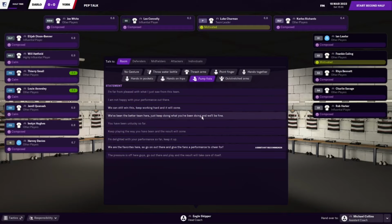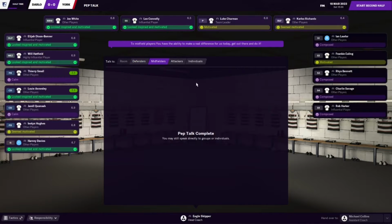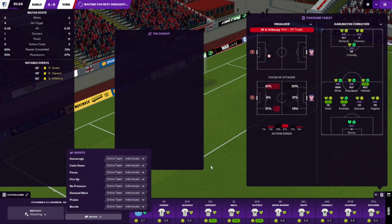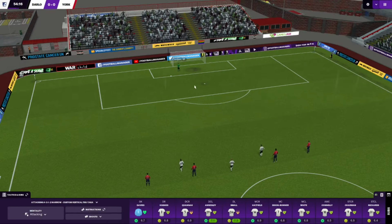Let's pump our fists and tell them to give the fans a performance to cheer for, and that they have the ability to make a difference. That's got some inspiration, so we'll hope that inspiration can spur some of our players to perform better in this second half. Because at the moment, it doesn't look like we have much creativity whatsoever, and this year we can't tell them to show us something creative, unlike last year. That's a team talk I used quite frequently in my own games.